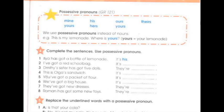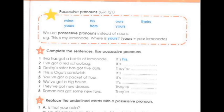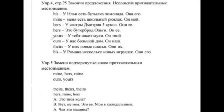Number 4. This is Olga's sandwich. It's hers. The answer hers. This is Olga's sandwich. It is hers. Number 5. You've got a packet of flour. It's yours. The answer yours. You have a packet of flour. It is yours.